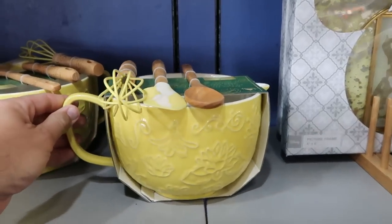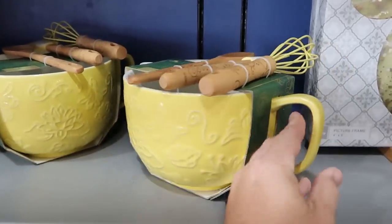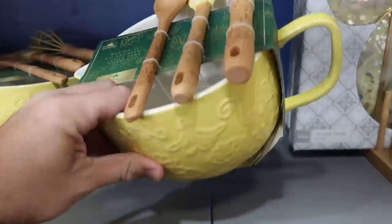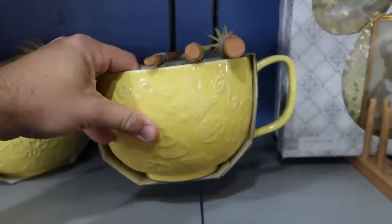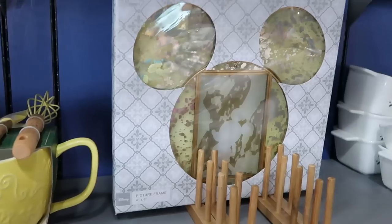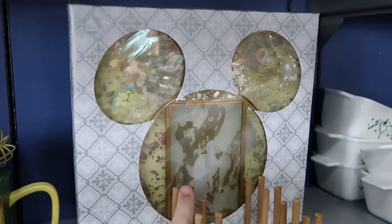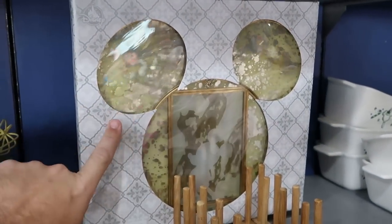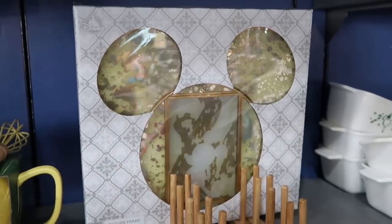Here's a really nice Color Me Courtney mixing bowl set. You get this huge ceramic mixing bowl, a bunch of utensils for baking. That is only $20, marked down from $50. That's some really good savings for that one. And then over here is a really cool picture frame. It holds a 4x6 picture. Look, it has a little window with Mickey Mouse, actually in the shape of Mickey, only $7.99 for those.